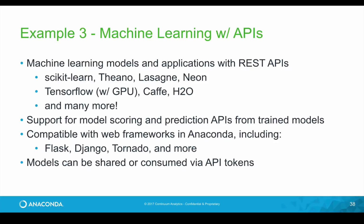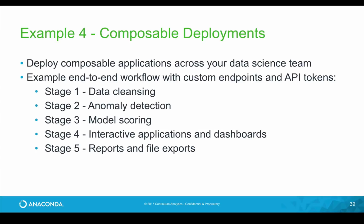and deployments. So in that case, we're using curl and we're using Python scripts to manually consume information from a trained machine learning model. But another thing you can do is to compose deployments. So maybe you want to compose applications across your data science team for different members of your team.